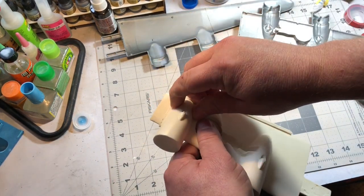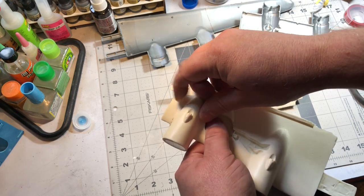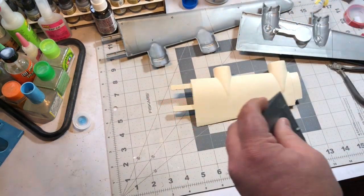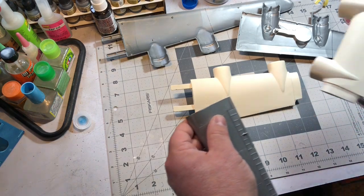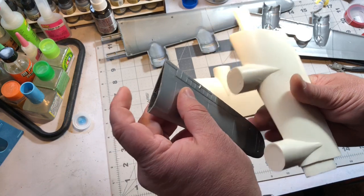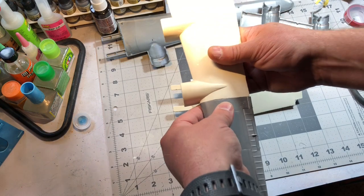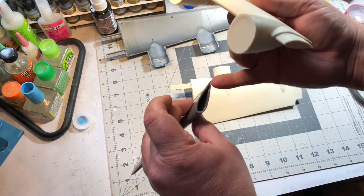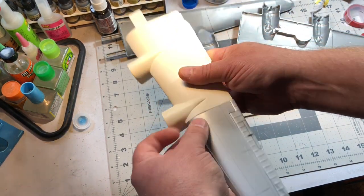When the manufacturer molded this, you can see the 14L on this side, and there's a 14L right down here, so that's matching up. That gave me a good idea where to cut this. What I've done is I cut the bottom and the top separate, and I'll show you how I do that in a minute. But it lines up pretty good.